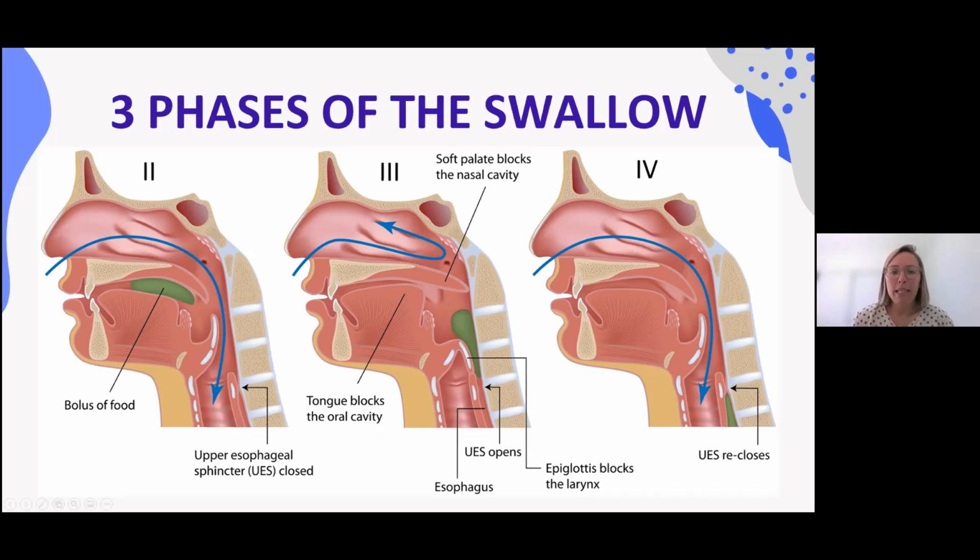So that's what happens in a normal swallow. Every day we do it, as I said, up to 700 times just with saliva, but we do it more when we're eating and drinking. So we're doing this process hundreds and hundreds of times a day. And it needs to be a really highly coordinated process, so it doesn't take much for something to go wrong.